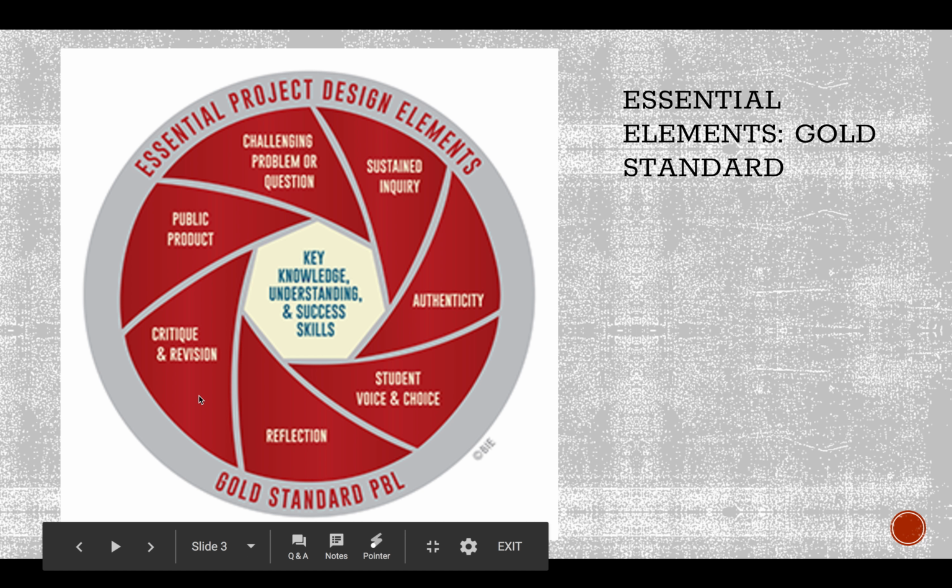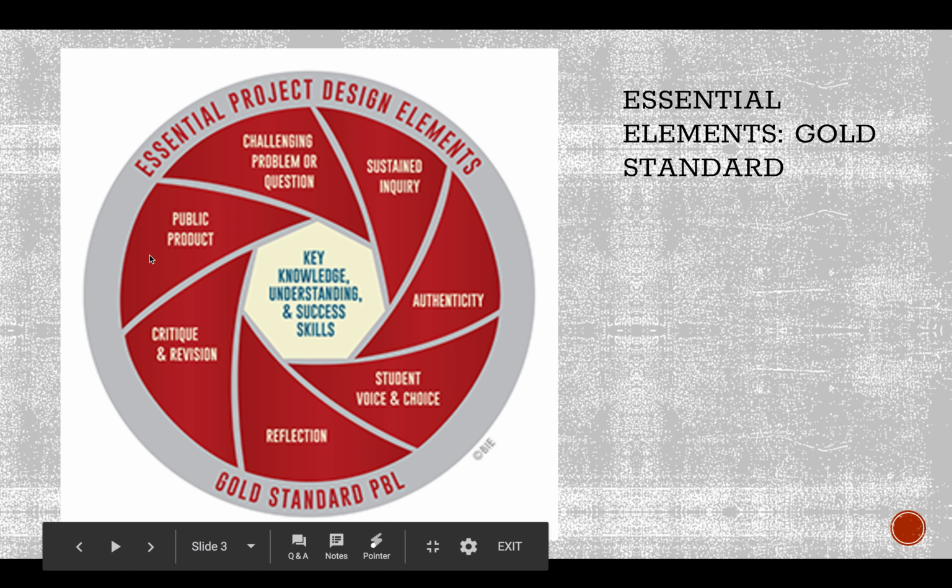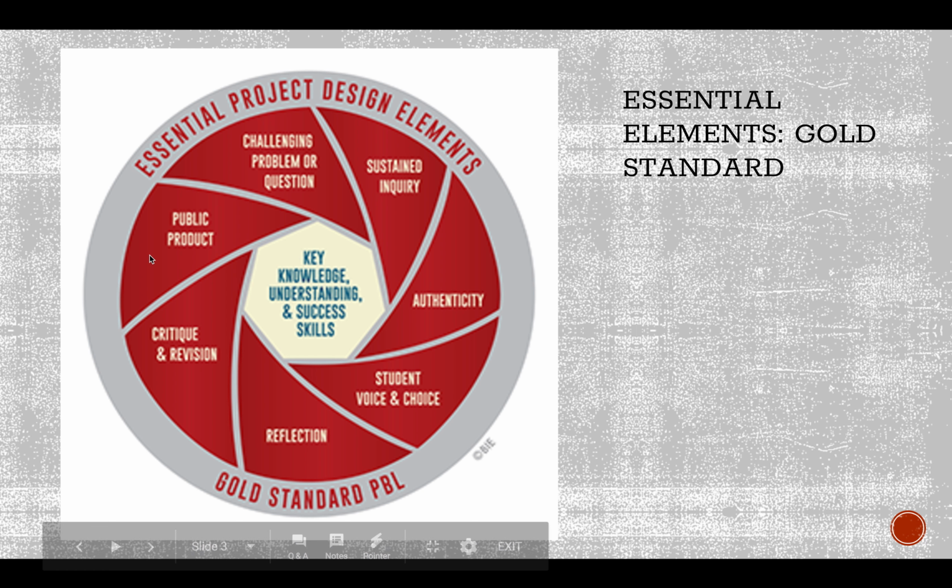Along with this reflection piece, the students need to learn how to critique and revise what it is that they're creating. So they have to be able to give and receive and use feedback to improve their process and their products. And finally, they need to make their product public. Students need to make their project work public by displaying and or presenting it beyond the students in their classroom. Having an outside audience really elevates the level of engagement with the students and the level of involvement in terms of getting to that quality project.